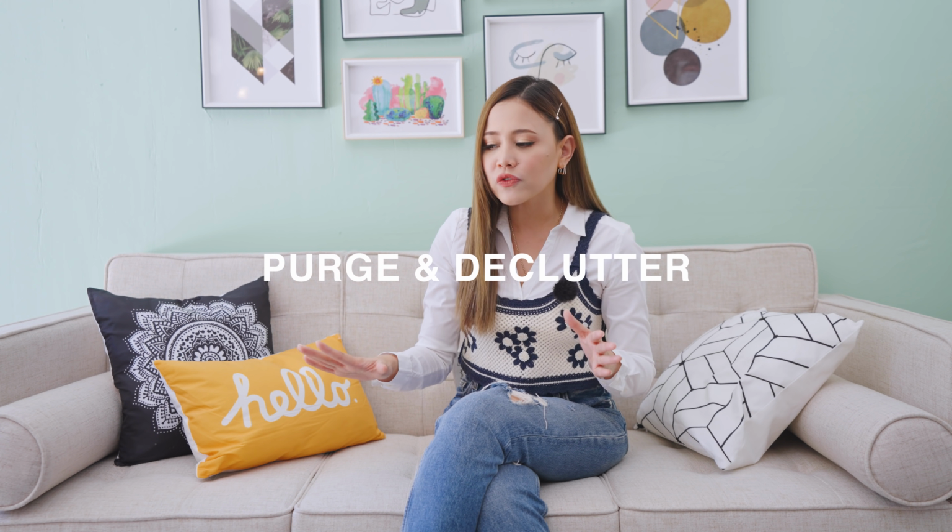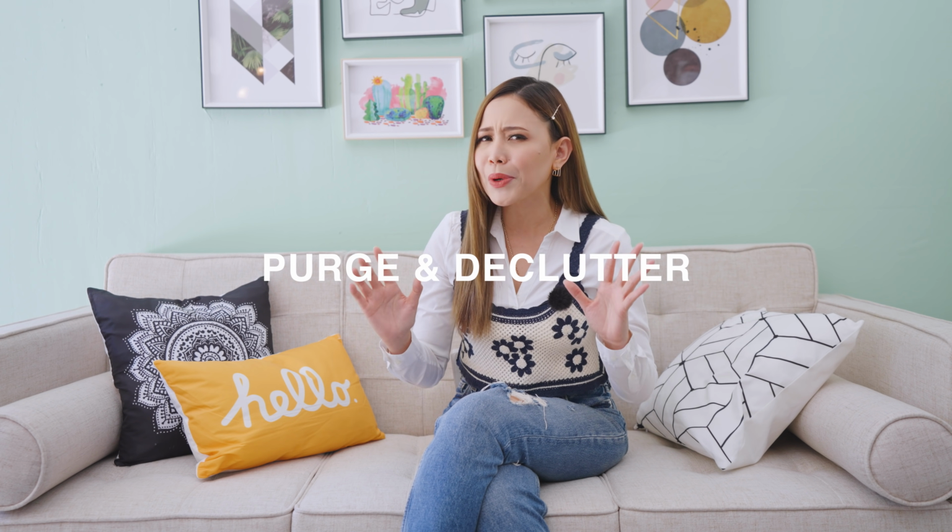First of all, you need to purge and declutter. Remove, donate, or throw away all the things that you haven't used in a year. If you're keeping these things because of the giant "what if I need to use them" or "what if I still need to wear them," chances are you will never use them. They just get piled up.